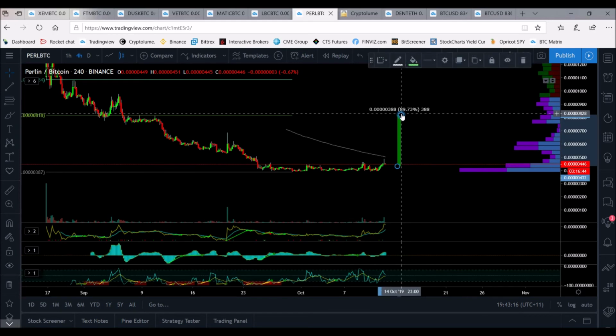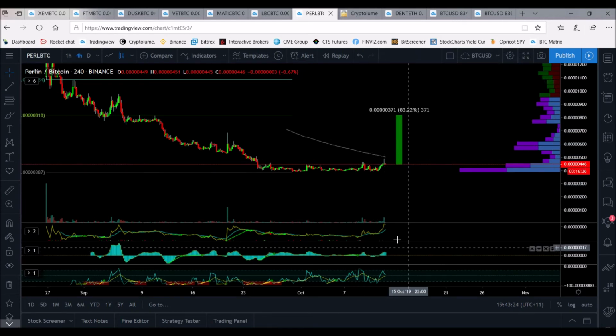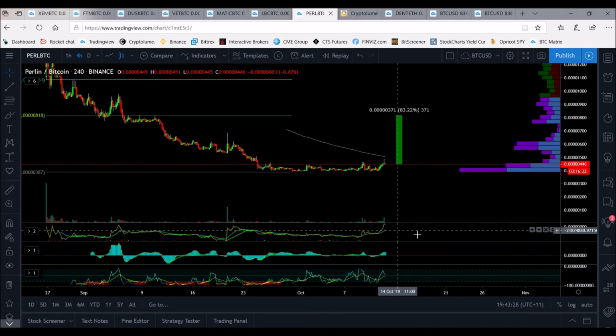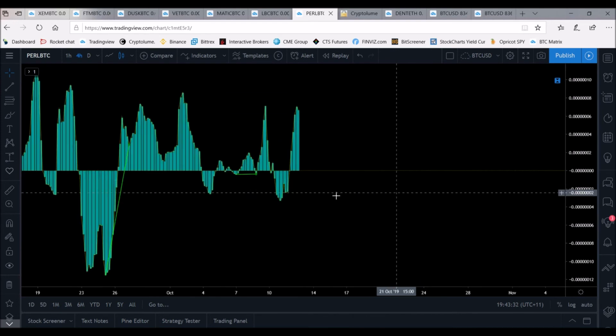So yeah, from current price to where it is now, with 80 odd percent potential, I do like what I see in the OBV. Looks very healthy. I'm not sure if we've made a higher high on the histogram.